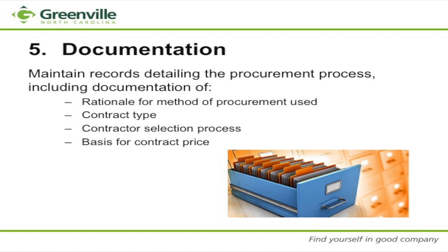Documentation, documentation, documentation. There's a common phrase that says, if you don't write it down, it didn't happen. With uniform guidance and with federal procurement in general, that is never more true, because we are required to provide a detailed written record of procurement so that we can document every phase of the procurement process. Sometimes we think, well, if I document the end, this is the awarded contractor, this is how much we're going to pay, then we've done all we need to do.